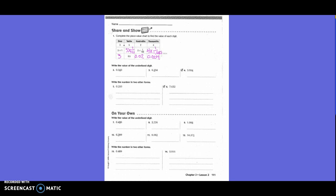Okay. Alright, so they want us to write the value of the underlined digit. So, number 2, what is that? Up here, we would say it would be 0.04, right? So that is also known as what? 400. Okay, number 3, what is that? Decimal wise? 0.2. And then what is that word wise? 2/10.